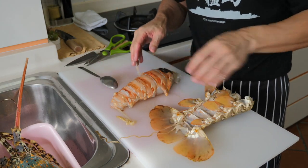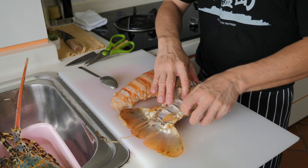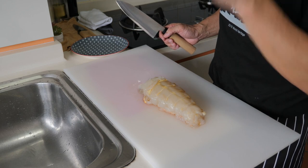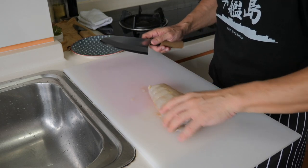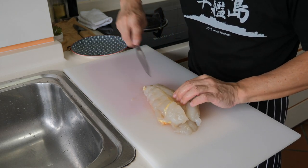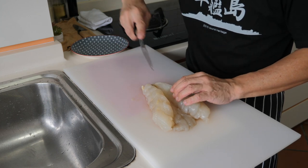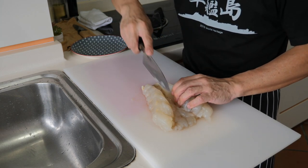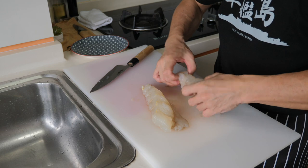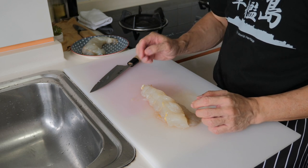This is how we separate the lobster tail meat out of the whole lobster tail, and I'm going to keep this as a decoration. Because this is quite a big lobster, what I'll do is divide it into half. Half of it will be for sashimi and the other half I will use as a lobster salad. So put this aside and then we will start to prepare the lobster salad first.